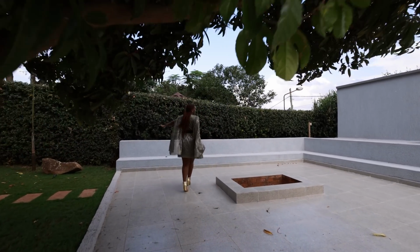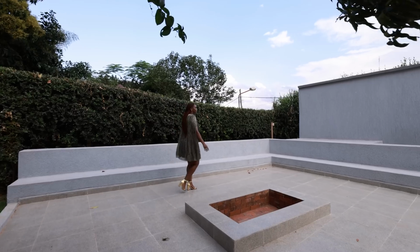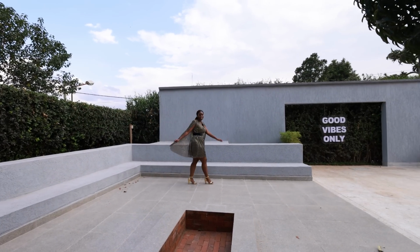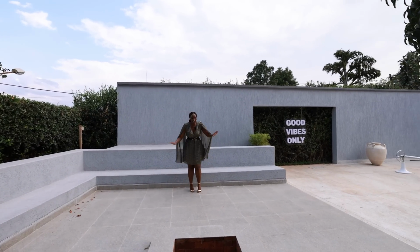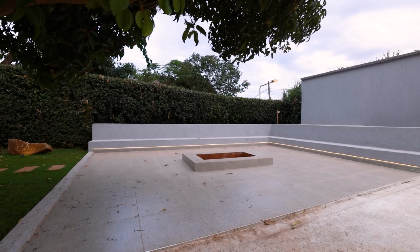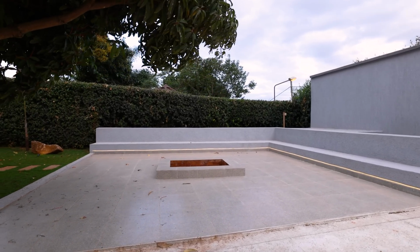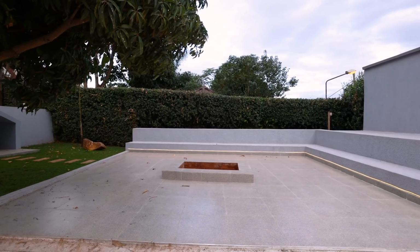So this entire section has been built out by Fine Urban Construction and Interiors. It is absolutely massive, but it is a sitting area. As you can see, in the center, we have the fire pit. I said it's the party section, so once the sun goes down and the lights come on, it can get a bit chilly, so you need the fire pit.